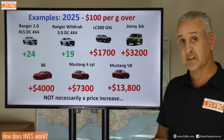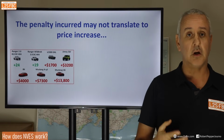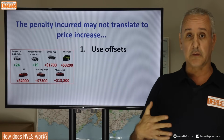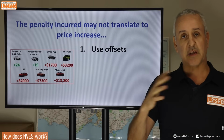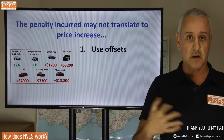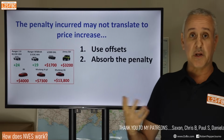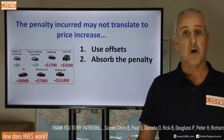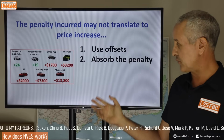Remember, these are not necessarily price increases, because when the penalty is incurred, there are a few things the manufacturer can do. One, they can use offset. So say, okay, we've sold X many EVs, that cancels out the penalty from the V8s we're selling, therefore there's no price increase to carry on. Two, they could simply absorb the penalty, go, okay, the car's $5,000 more expensive, we'll just absorb that. Not sure I can see that happening, but it is a potential.